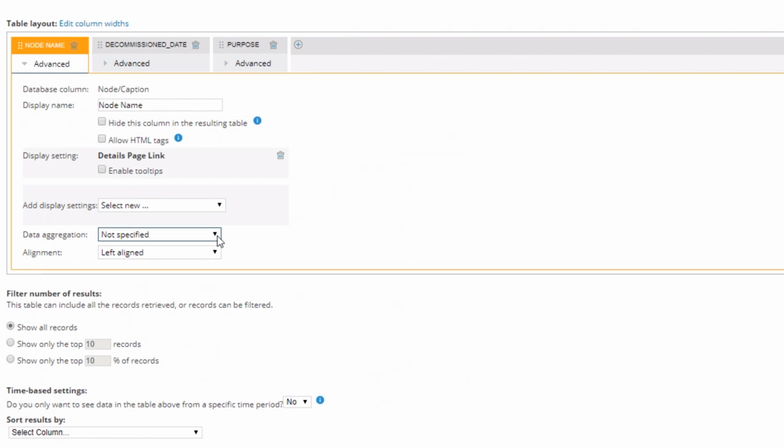So you notice there's a couple of other things. You can allow HTML tags. That's a little bit more advanced. I'm not going to get into it. You can hide the column. So if you want to have it while you're looking at it, while you're making it, but you want to hide it for the eventual final report, you can choose to hide it, but leave it in your report. For sorting. Or for sorting, exactly. It's also really good for sorting.